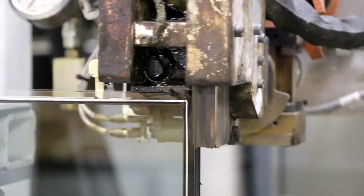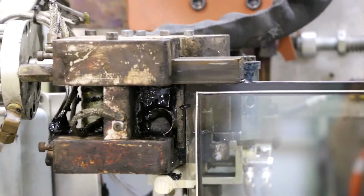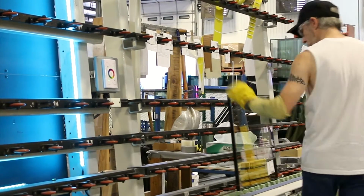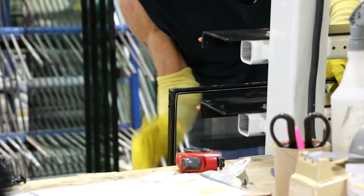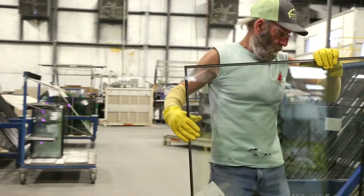The IG unit then has a secondary seal applied to complete the insulating process. This double seal process ensures the long-lasting performance of each window. After going through an inspection station to ensure that the unit is free of any scratches or marks, a technician labels the unit and then loads it onto a cart, which is then scanned for transport to the manufacturing floor.